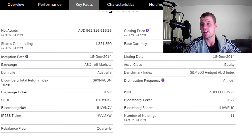You obviously want your cash to be productive while you have it invested. Now, this particular fund is domiciled in Australia, therefore it pays out in Australian dollars. But it's important to know that because it's hedged, whatever the Australian dollar does can heavily influence the payout ratio and everything like that. So it's very important to look at.